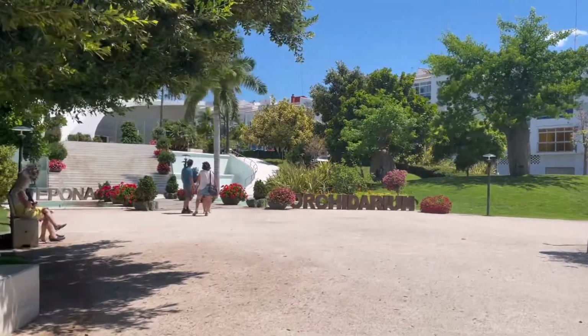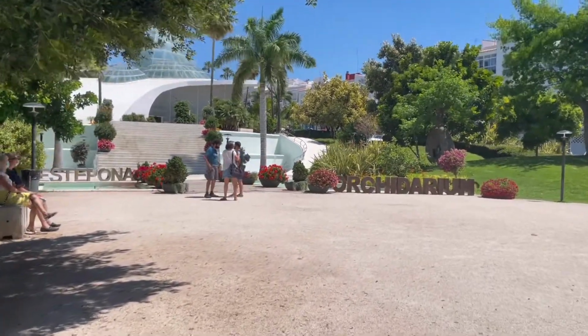Cute naman dito. This is Orchidarium. Hi guys, we're here again, always in Estepona. So dito naman, pupunta tayo sa isang park dito. So tara, tingnan pa natin.